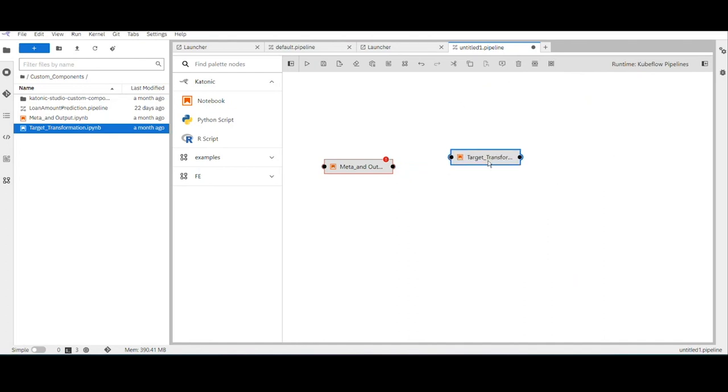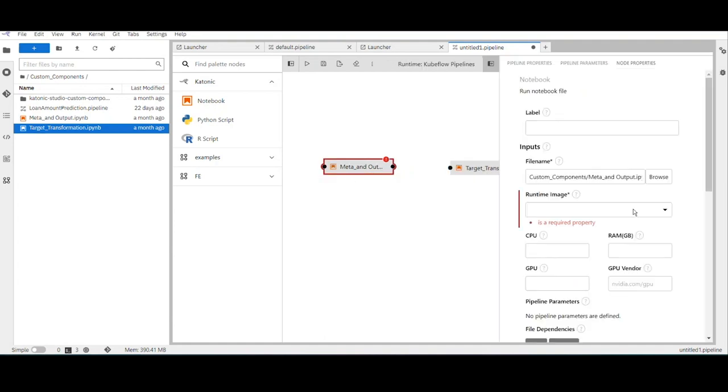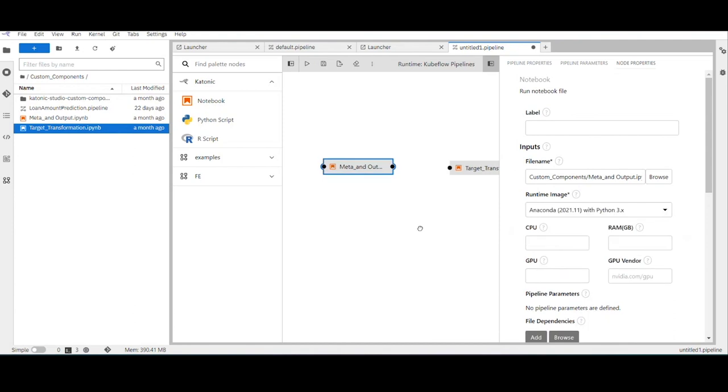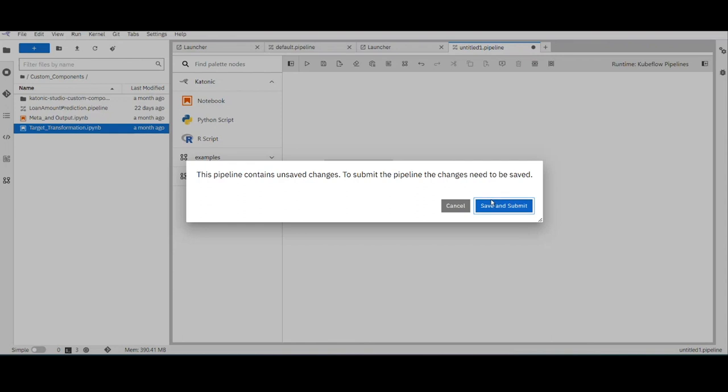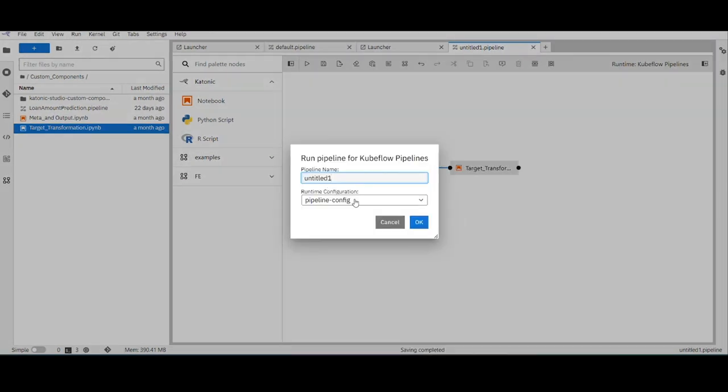So right now I am just picking up these two pipeline steps, and I'll give a runtime image for this first step also. Right now I don't see any error over here, so I'll simply connect these two things. Once you have constructed your end-to-end pipeline like this, click on run pipeline, save and submit it, choose the runtime configuration, and click on OK.